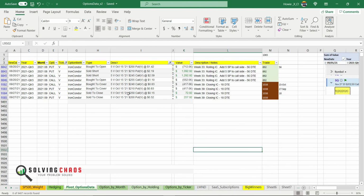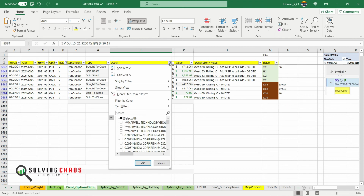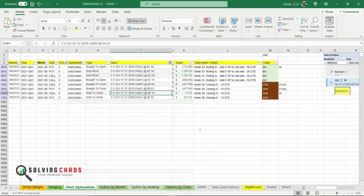Now the weird thing is, if you look at this, you're like, well, how come the strike price changed? Well, don't forget, I always roll the untested side down. So this 245 became a 240, and that's why it's still 10 wide. And this is what I was saying. If you look at the 4 and the 1, that's how you get there. There was a transaction. But you can see how I'm making money on these Iron Condors with this one here. So that's all I wanted to show you.